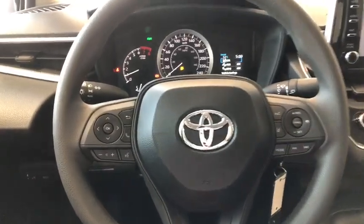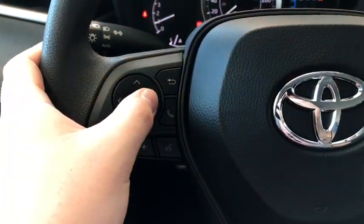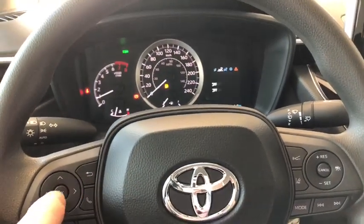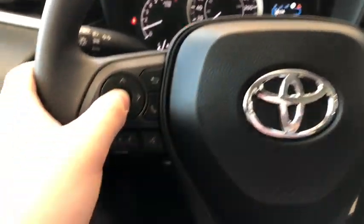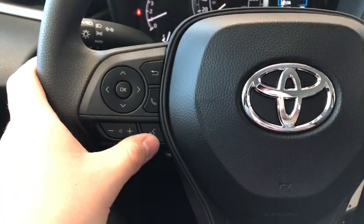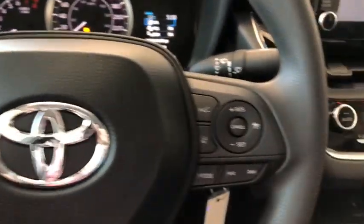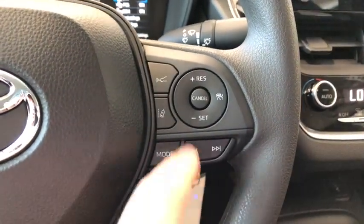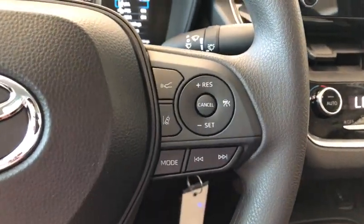We're going to take a look on the left side of the steering wheel here first. These arrows right here will help you navigate through your multi-information display that's located right in the center there. You also have your volume options, hands-free calling, and your voice recognition system. On the right, you have your Toyota safety sense with dynamic cruise control and lane departure assist, as well as your cruise control speed settings right next to that.